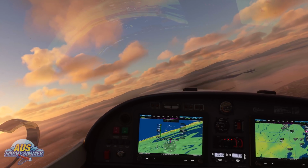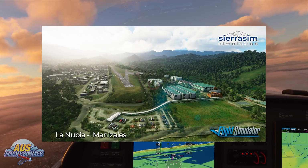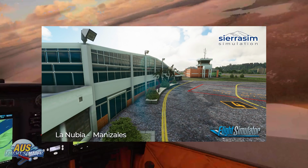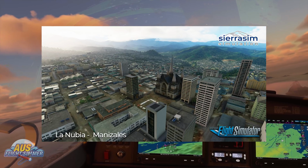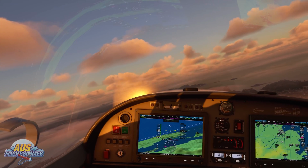Sierrasim Simulation releases La Nubia Airport for Microsoft Flight Simulator. La Nubia Airport is located in the Manizales, Colombia area, and the airport is known for its low visibility due to fog and rain frequently visiting, as it's high altitude. You can pick up your copy directly from the Sim Market store.